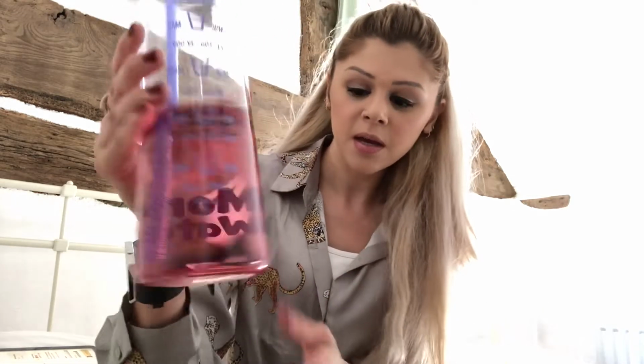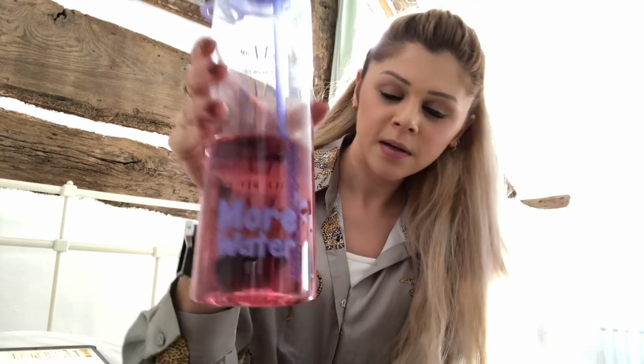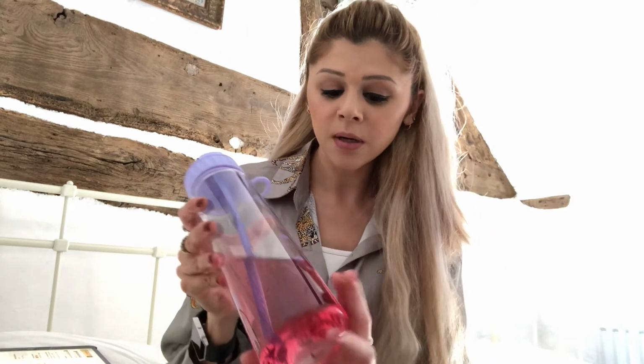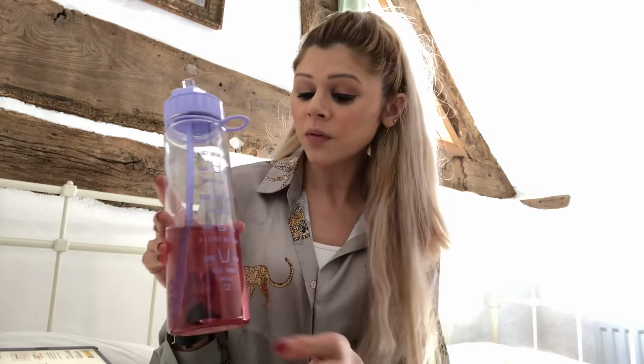Next item that I picked up was an item I use quite often. I've already opened it, I've already got it out, already using it. You may think it's kind of basic. It is a water bottle, as you can see, and it's by a company called More Water. The reason why I picked this one up in particular is because I found a lot of water bottles only have a smaller capacity. This one is 900 mils, so you don't have to refill it quite as often.